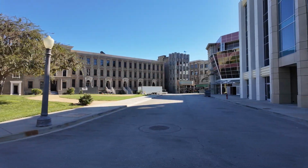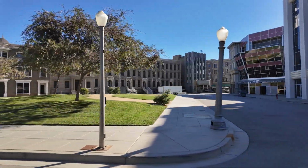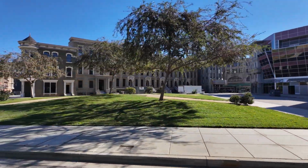So I have a scene over there on your right. You see those brownstones? This is from Bruce Almighty.